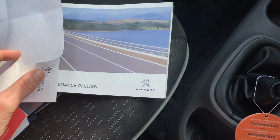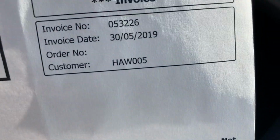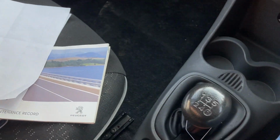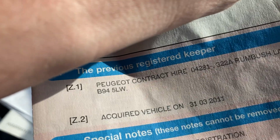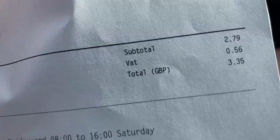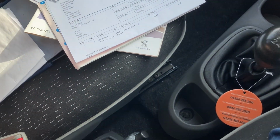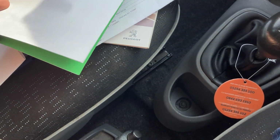It's the receipt for the clutch. So a new clutch fitted 2019. One former keeper, owned by Peugeot, and then just one previous owner since. That's just a receipt for the oil filter that I would have bought. So you can see how cheap they are to maintain. And the oil filters, they go £3.35. So they don't hold much oil either, they only hold something like 2.8 litres or something silly like that.